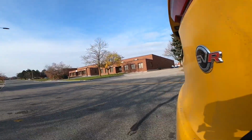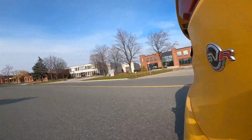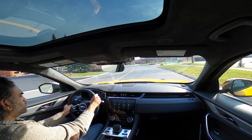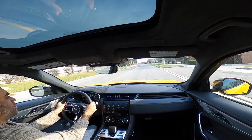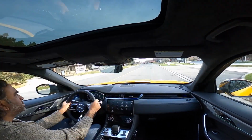So if you're doing any kind of passing on the highway, or you need that extra bit of boost to get out of a collision situation, or you're getting onto a highway, the F-Pace SVR does it all. It does it beautifully well. It is just loud enough, and there's an exhaust boost button for the audible side, just where the gear shift is. But even without it, it sounds really, really hefty and loud.